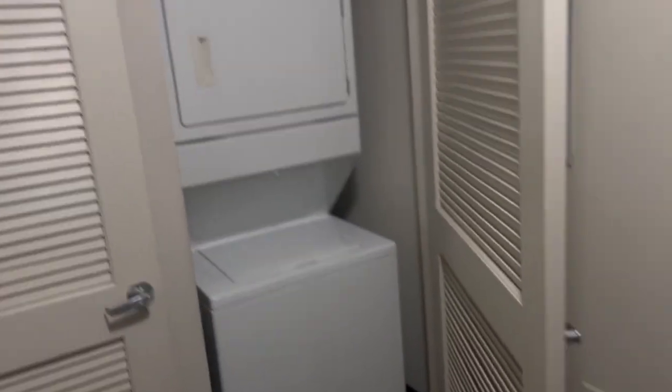So here's the front door right here, and then when you first walk in, to the left is my roommate's room, my friend Nadi, she stays there. And then when you look to your left, this is the washer and dryer. And that's the water heater.